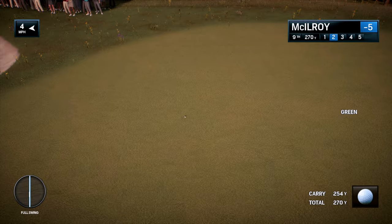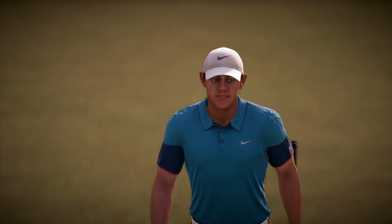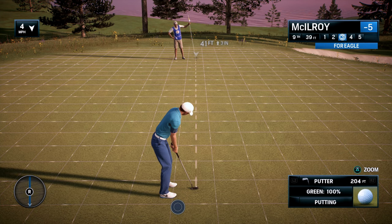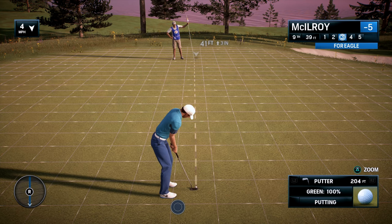That approach shot is well to the left, but still, he's on the putting surface. Frank, I'm not saying he should pull out driver here, but this is a long putt. Greens are fast, though. You never know. Good line, good pace. Might have a chance.